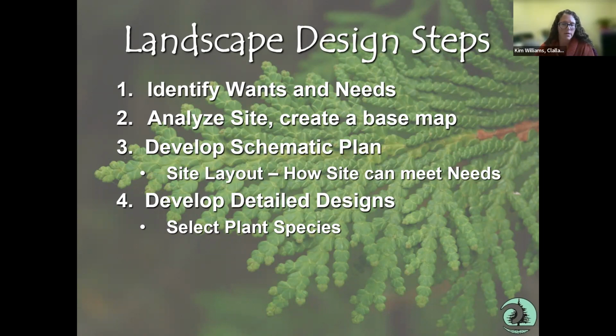Really great. So now that you've got that done, we want to dig into the details just a little bit more to select the plant species that will work for your conditions.